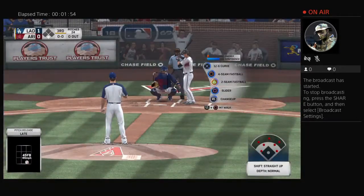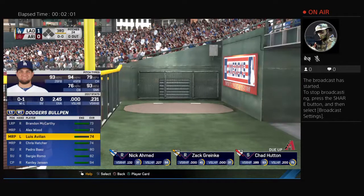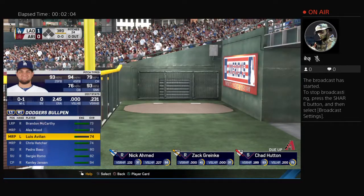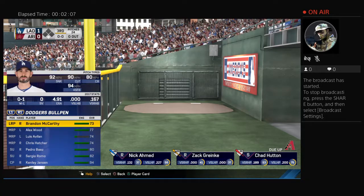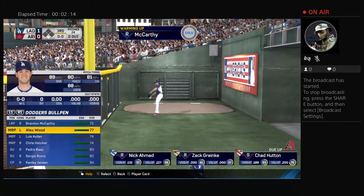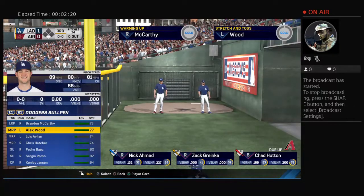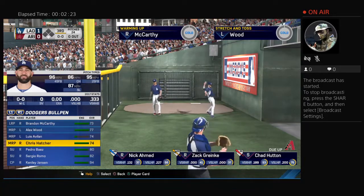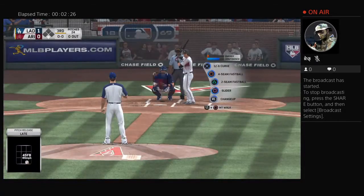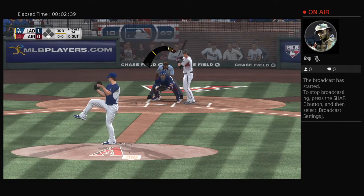Settling in now, Nick Ahmed, leading out for the Diamondbacks, the shortstop, Nick Ahmed. Here's the first pitch to him.